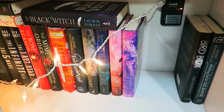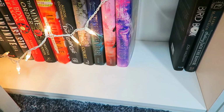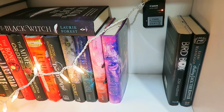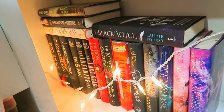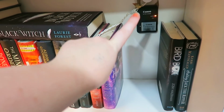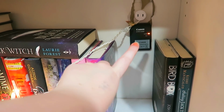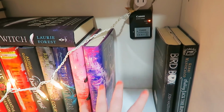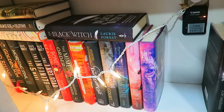So going on down yet again, this is actually the very bottom shelf of my second shelf, and I just have some tall hardcovers down here, and they go all the way back there. I have this little space open because I use this plug-in a ton. As you can tell, I am actually charging my next camera battery, so this spot is very important. So yeah, let's just begin.